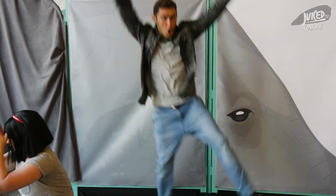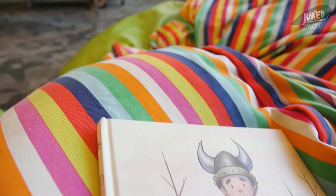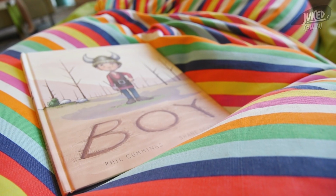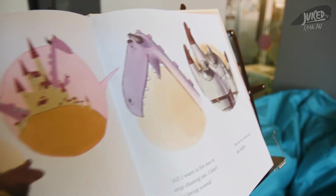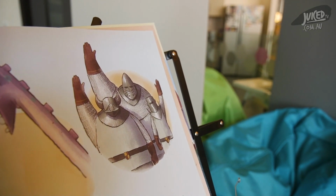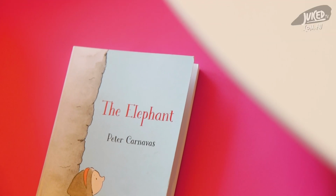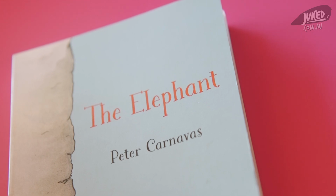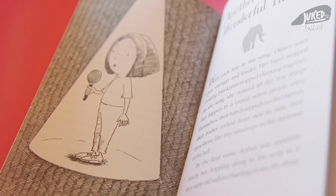I won! Woohoo! Why did you pick these 2 books? Well, it was a celebration of Book Week and also Literacy Week, and there are 6 shortlisted books for the Children's Book Council of Australia, and these 2 were our favourites. So there was the Younger Readers book, which is Boy You've Got There, and also The Elephant is the other book. And we thought they had really, really important messages, so we really enjoyed them.